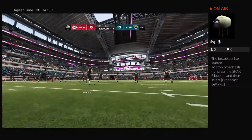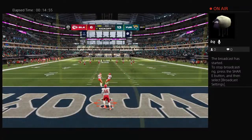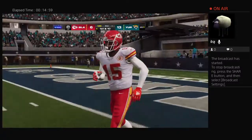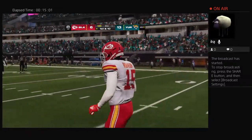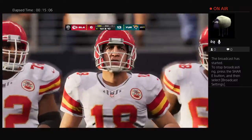Now after the touchdown, here's Pat McAfee to kick. And this will not be brought out. It's a touchback. The Chiefs offense now making their way back onto the field.